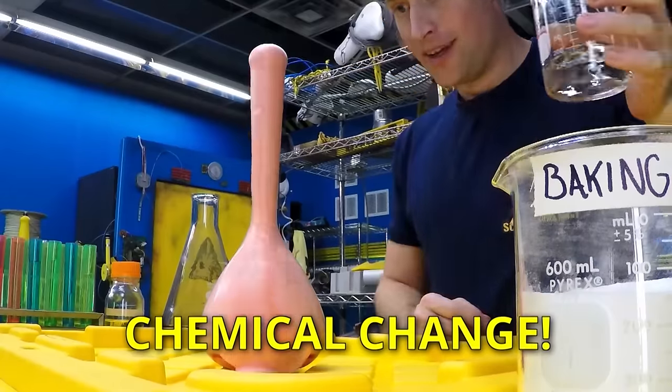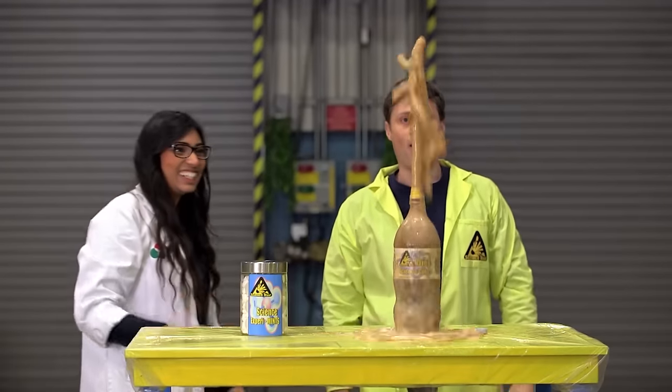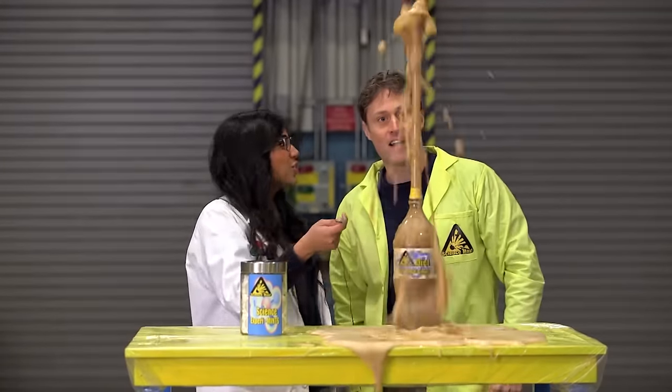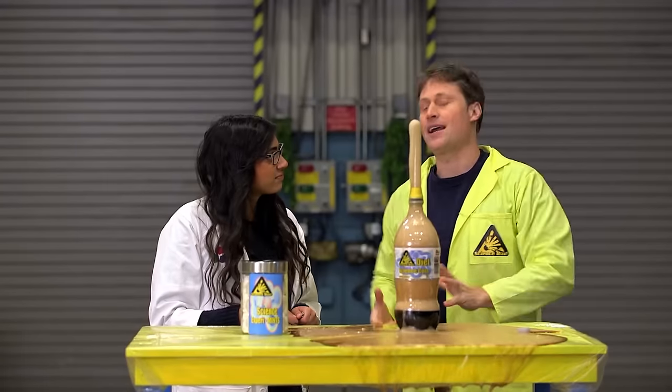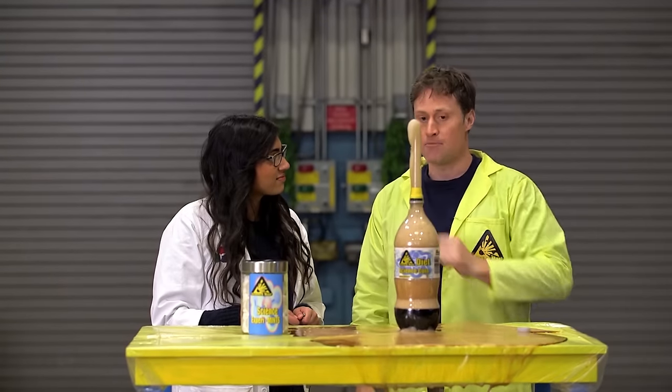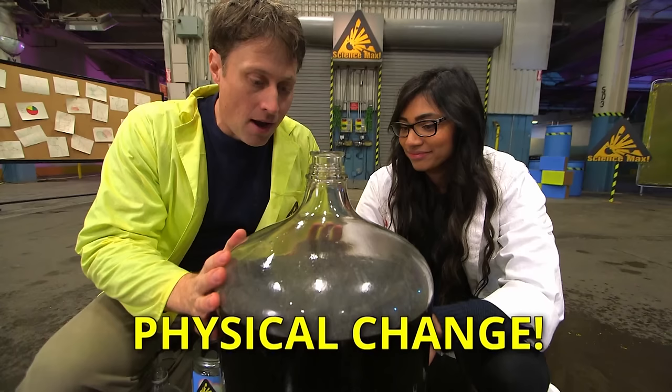How about a nucleation fountain with Diet Cola and mints? Haha! A lot of people think that's a chemical change, but it's not. The mints cause carbonation, the bubbles, to escape faster. But in the end, you still have cola and mints, no new chemicals. And without the carbonation, nothing happens. So, it's a physical change.